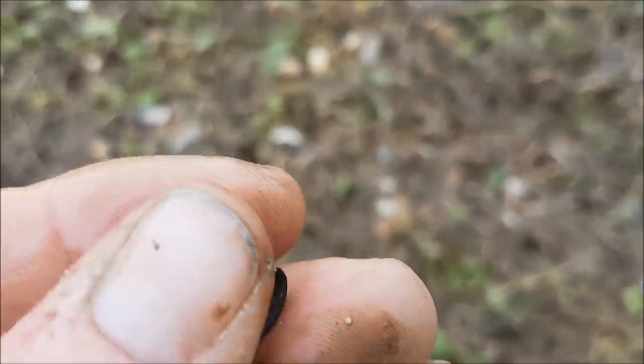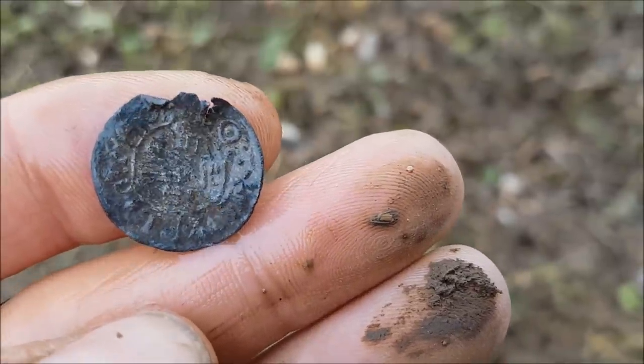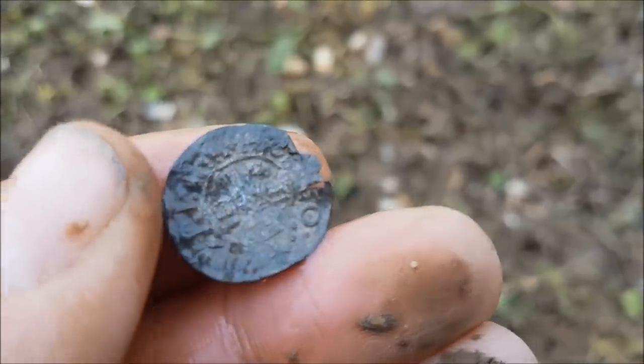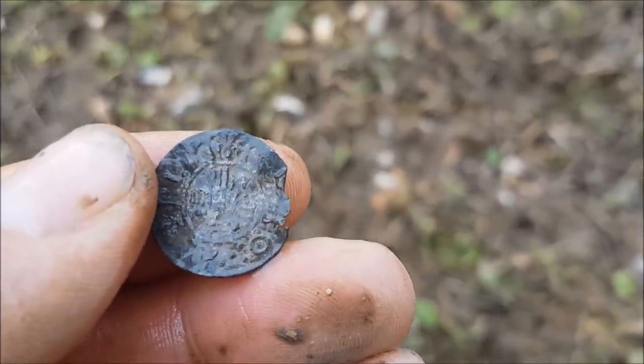Don't know really. It's definitely a Saxon. Is that hands? Letters, looks like hands. Could be a hand stood up there. I'm not quite sure.